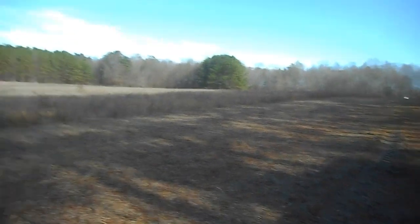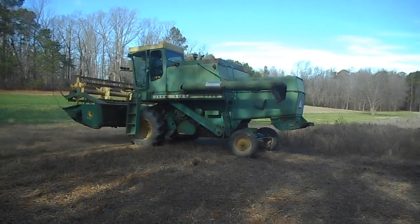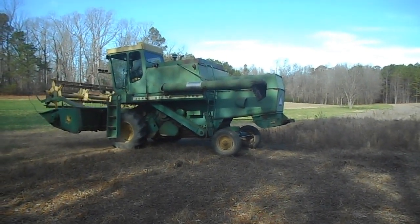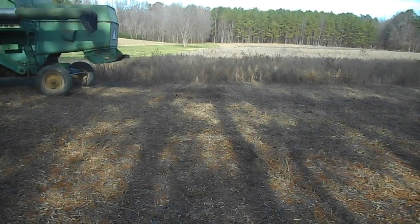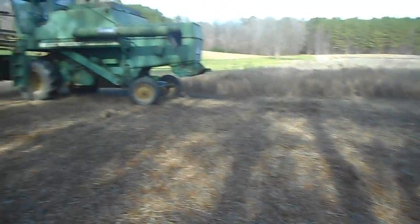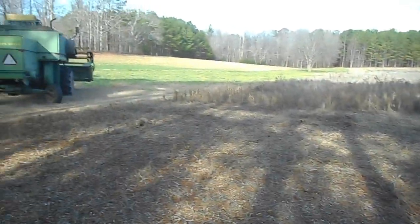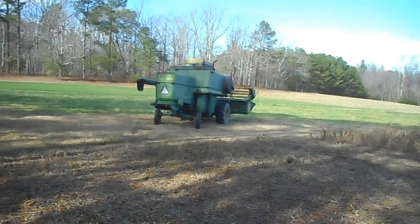Like I said, I was sitting over there on the other side of the knoll and I heard him throttle down. And I went, no, he didn't come off over here and get stuck. But he was doing exactly what the smart farmer does, checking to see if the fan was set too fast and blowing beans out the back of the combine. That's like throwing your money out the back of the combine.